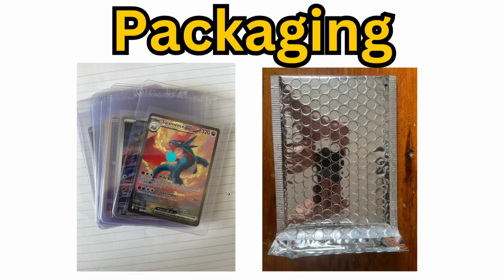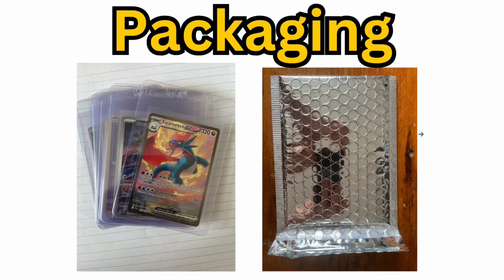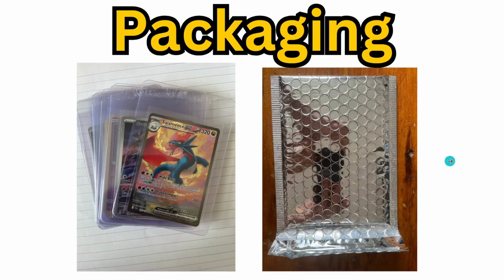Then I have my packaging. I've just got a generic bubble wrapped envelope that I send a lot of my stuff in. I used to send it off in cardboard boxes because I thought it's more secure, but I found that they tend to move around a lot in the cardboard box. It's harder to get them to not move. So I actually changed it to bubble wrap. Obviously, it's not good if you're sending 50 cards in, but 20 cards could probably fit in there quite comfy. So that is my packaging combination.